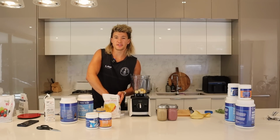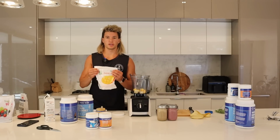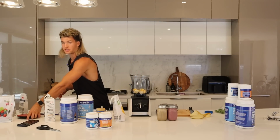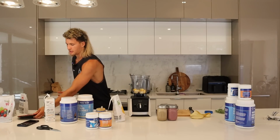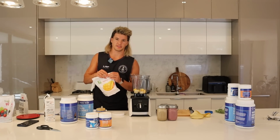All right, about 150 grams of mango. I'm experienced enough now that I can pretty much eyeball it. If you wanna weigh it, you can. I've got a scale here that I can weigh with. But literally once you've done this for 6 to 8 years, you just know what 150 grams looks like.